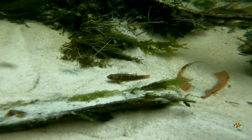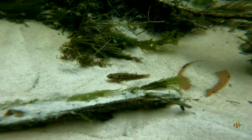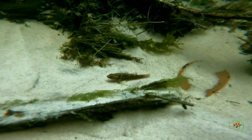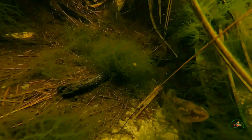From Mackay in Queensland to South Gippsland in Victoria, they inhabit coastal streams above the saltwater mark. Juveniles can be found in estuaries at certain times of the year in brackish water. They can grow to around 18cm but are commonly found at 12cm. They will eat fish or crustaceans, or pretty much whatever they can fit in their mouths.